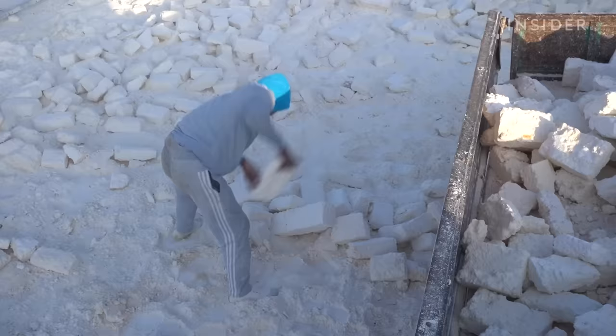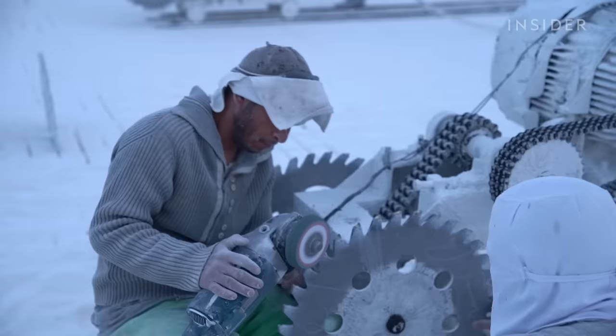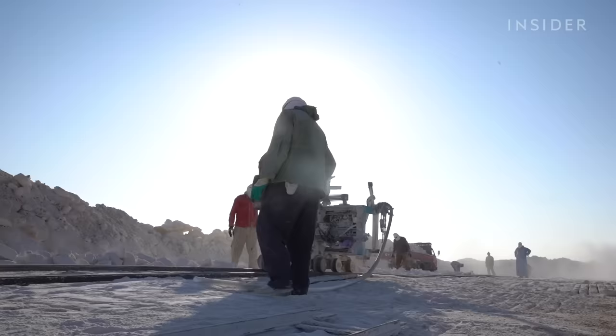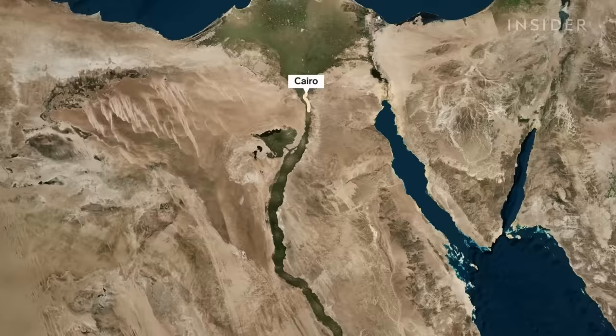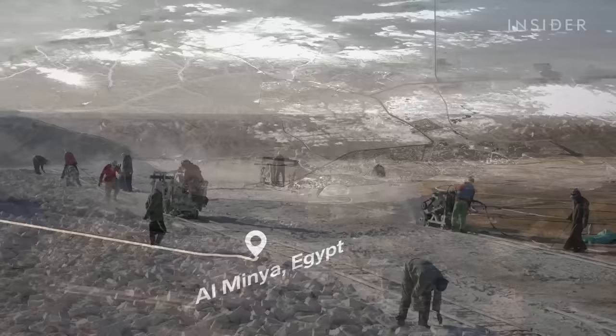Our first stop are the limestone quarries in Egypt, where miners work with sharp blades under the brutal sun, all for a wage of $6 a day. About 160 miles south of Cairo sits one of the largest limestone deposits in the world. This is Al Minya, Egypt, and hundreds of mines dot the landscape. Tens of thousands of freelance miners chip away at this land.